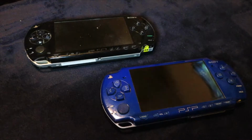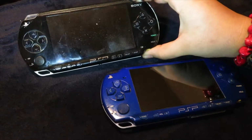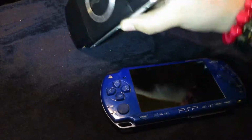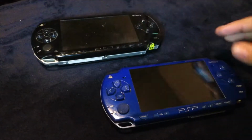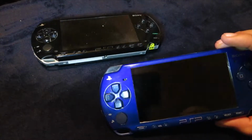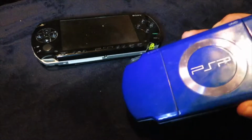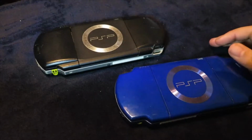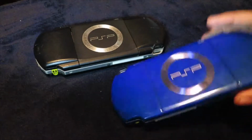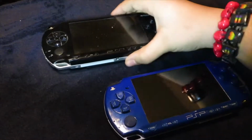As you can tell by the title, we're using emulation today through the PSP. So I got the 1000 model, which is the black model. This is the one that you probably don't want to get if you're going to get one today. And the 2000, which is the blue limited edition Madden 09, I believe, edition, which is the one that we're going to be using today for the emulation. Just a little comparison for you guys there.